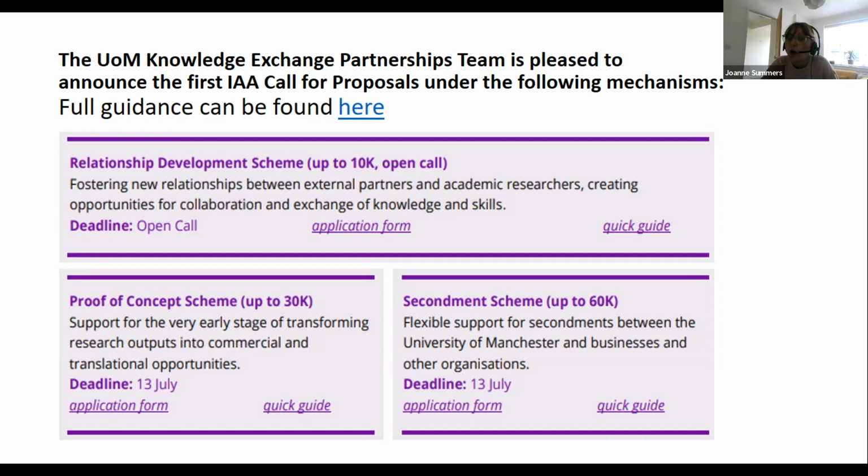We're also able to support secondment scheme applications, and these are secondments both in and out of the university with a budget of up to 60,000. The deadline for applications is the 13th of July, and these are to support flexible secondments, which can be full-time or part-time between the University of Manchester and other businesses and organisations. Again, within the link on that page, you will be able to get the application form and a guide to making the application. And again, we would encourage you to contact the KE Partnerships team if you've got a potential secondment that you'd like to explore. We can provide you with some advice around that.